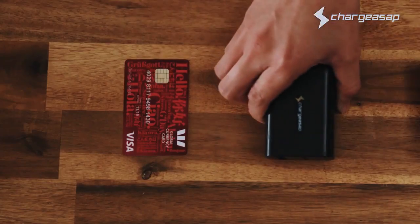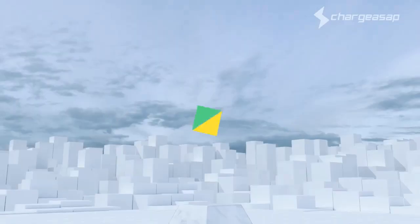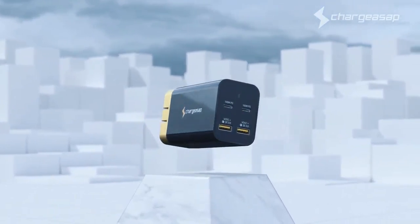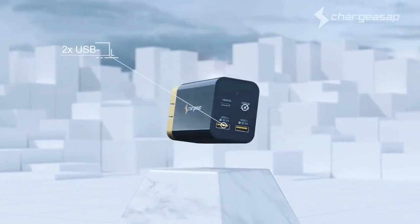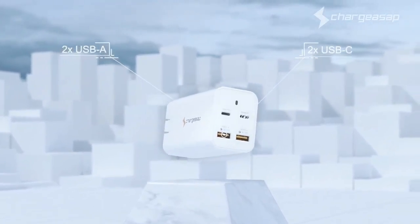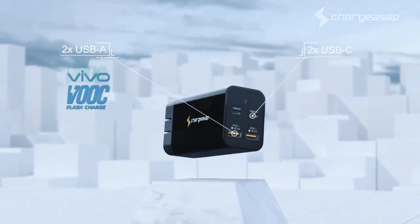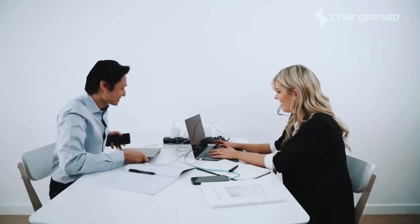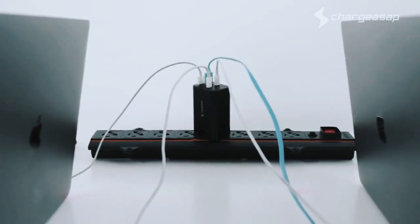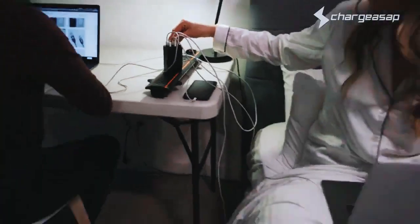We're excited to introduce Omega, the world's smallest 200-watt GaN charger. At only 220 grams, Omega is 65% lighter than traditional chargers, featuring 2 USB-A and 2 USB-C ports that support fast charge technology from major brands including Apple, Samsung, Huawei, Oppo, Vivo and OnePlus. Finally, a charger that replaces 4 bulky chargers, meaning no more messy cables, giving you and your plus one charging portability in a pinch.